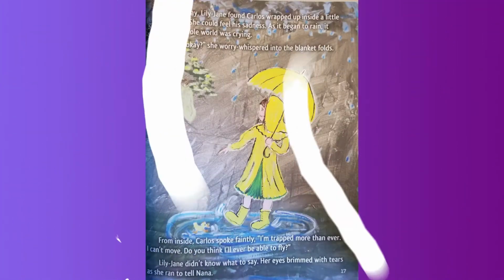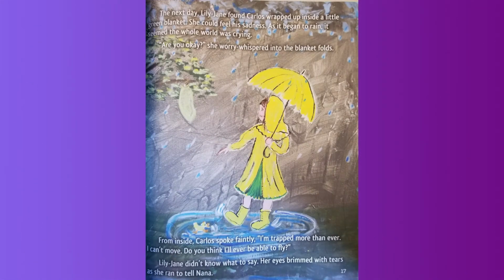As it began to rain, it seemed the whole world was crying. Are you okay? She worried, whispering into the blanket folds. From inside, Carlos spoke faintly. I'm trapped more than ever. I can't move. Do you think I'll ever be able to fly? What do you think, boys and girls? Do you think he'll ever be able to fly? I think so too. Lily Jane didn't know what to say.